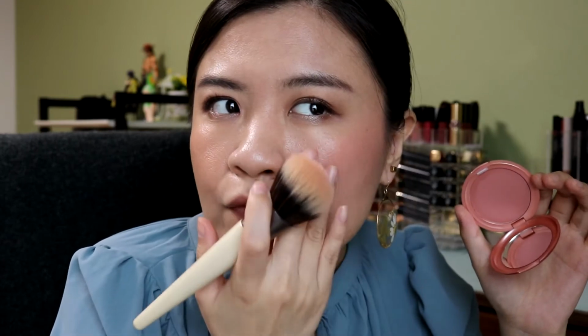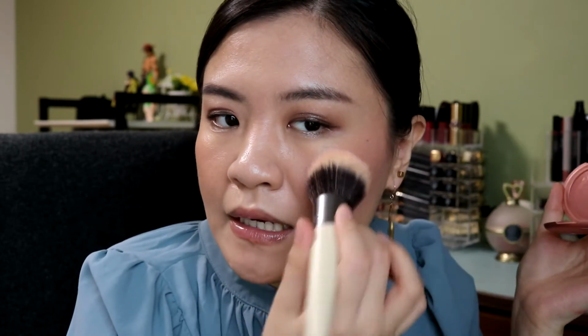And this formula is quite a sticky formula. The last one is not sticky at all, it's set because of the matte finish. And this one is quite glowy, but it's quite sticky as well. It's not a big issue for me, but in case you hate a very sticky cheek product, this is quite sticky. It blends very nicely, so I do really like it. If this were a more peachy or nudie kind of shade, I might love it more, but this pink shade is also very nice.